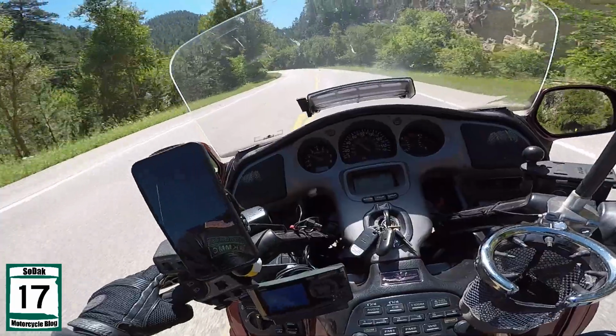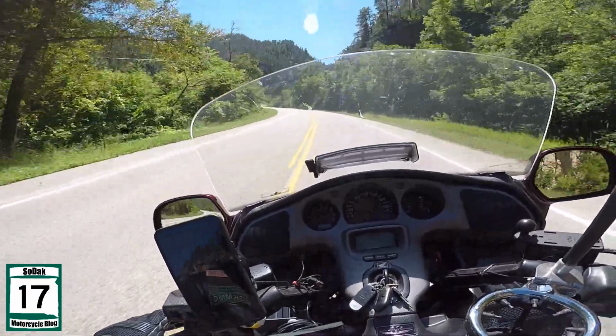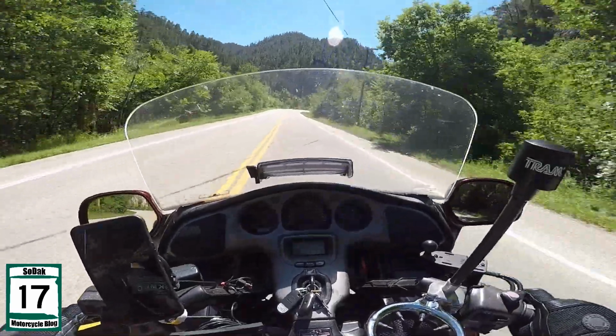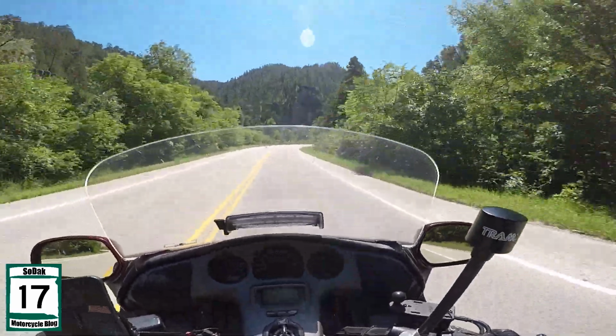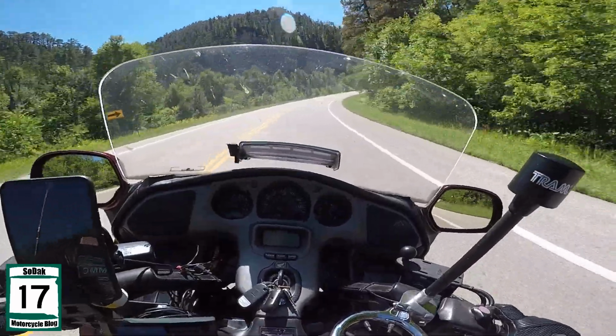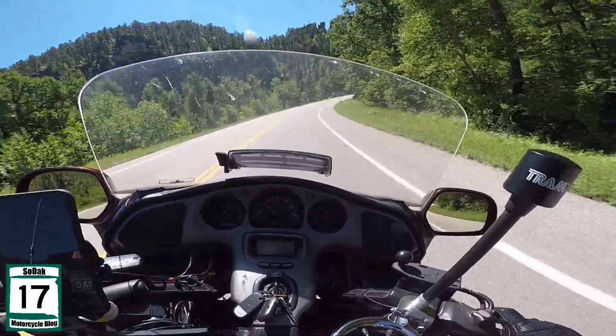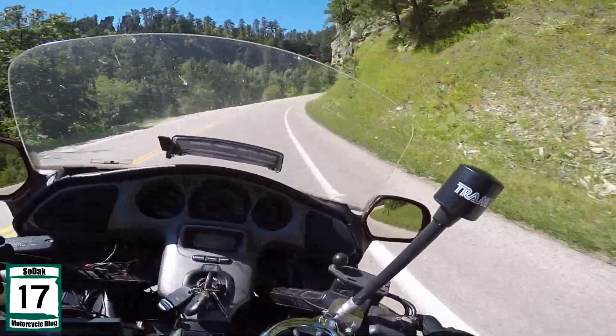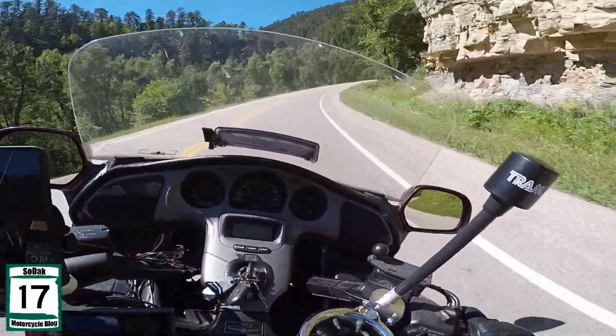Bridal Veil Falls is an easy one. It's right by the highway. Roughlock Falls, you're going to have to drive up about a mile or so of gravel, but it's not terrible gravel. So if it's dry and not mud, I wouldn't worry about that one too much. And Spearfish Falls is the same deal. You have to do a little bit of walking for Spearfish Falls, but it's not too bad.